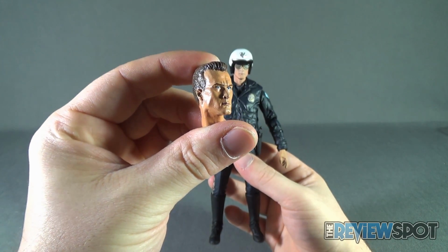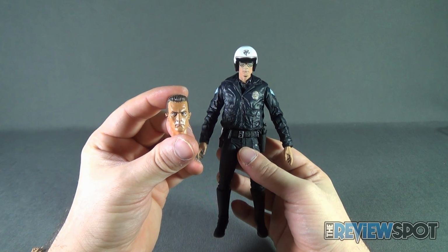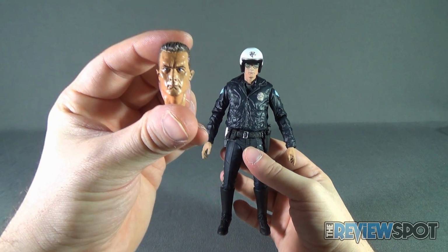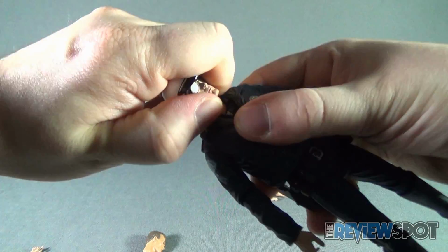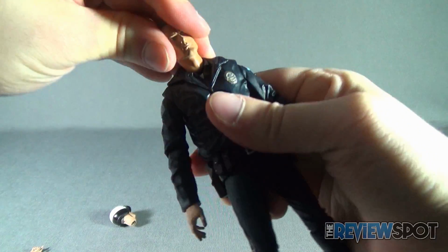It's not terrible because you can always switch it out with any number of the T-1000 figures that we've already gotten released from NECA. There's a multitude of them. You can just simply pop this one out and replace it with any one of those. In the meantime, let's pop his head off here. There we go. And replace it with the T-1000 head.